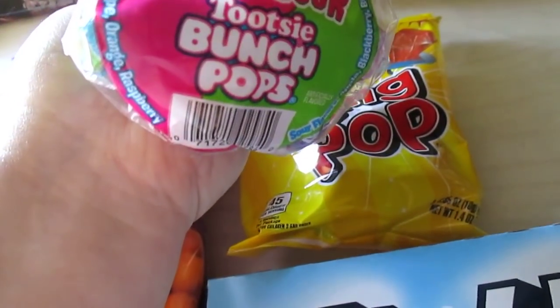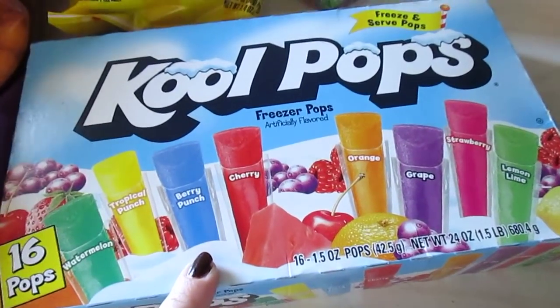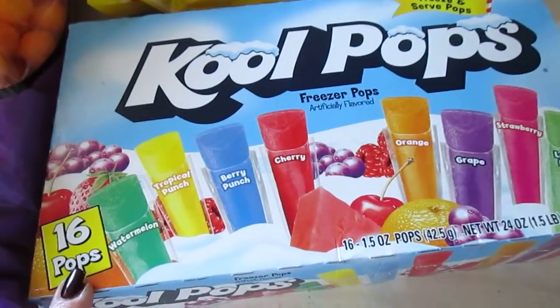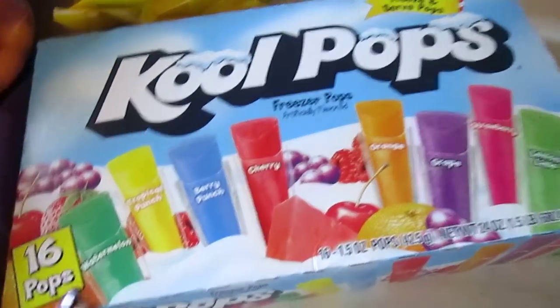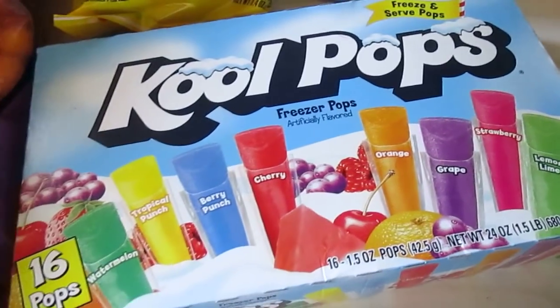And we got some of the sweet and sour Tootsie, a bunch of those Tootsie Pops, and warmer weather is upon us, so we picked up some of these cool pops, and you get 16 for $1. You really can't beat this deal, and there's 8 different flavors in this box.